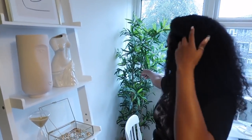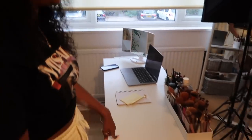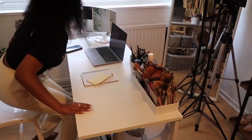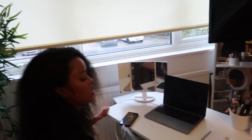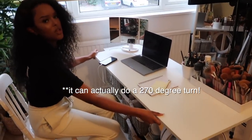People always ask where this plant is from. This plant is from IKEA. I got this like 2 years ago. Oh, I forgot to tell you guys about my desk. This is actually from Amazon and it's £65. I really hope it's still in stock because I love this desk. Let me try and explain it to you guys. This table swivels all the way around. If I wanted to have it all the way out there, I could. If I wanted to have it all the way here, it can do a roll. Is it 180 or 360? 180. But yeah, that's basically everything.